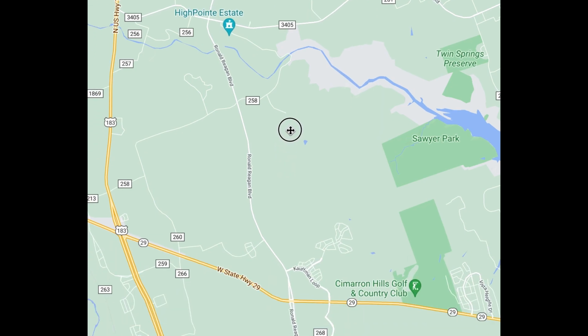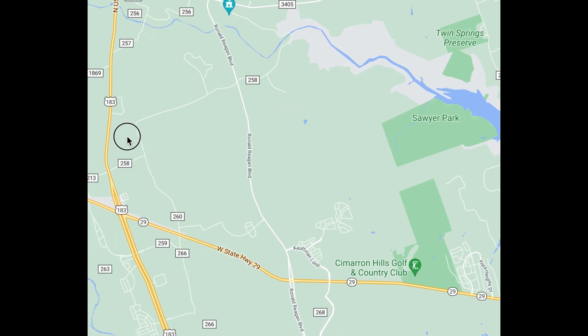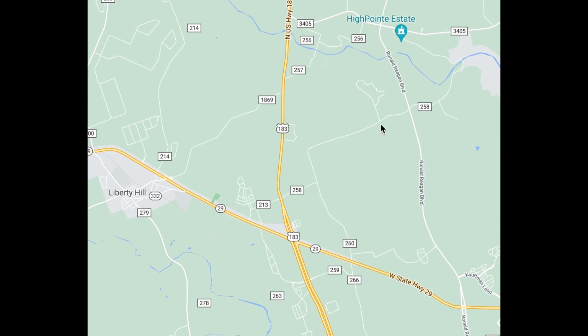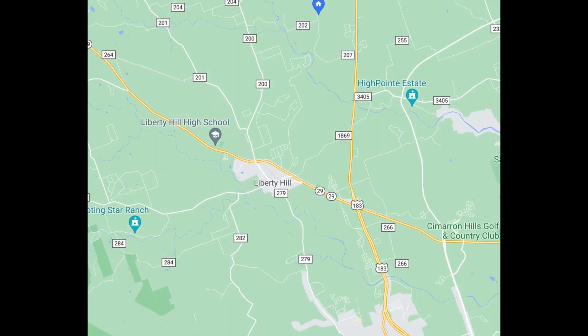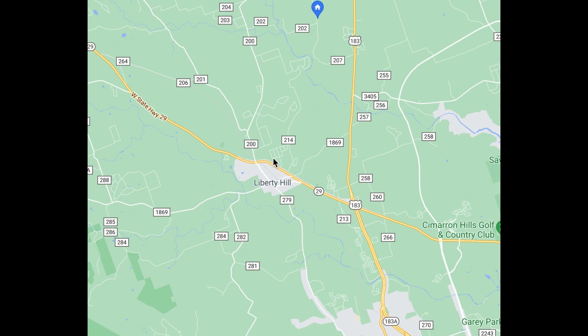Back down Ronald Reagan. Okay, so Liberty Hill. All right, this is all in Liberty Hill. You can see Liberty Hill here. Let me zoom out a little bit so I can show you a bigger picture. So Liberty Hill's here, all this up in here. Liberty Hill is going to be massive. It's going to be a massive city by the time it's all grown out, probably 200 to 300,000 people is what I've heard they're estimating.